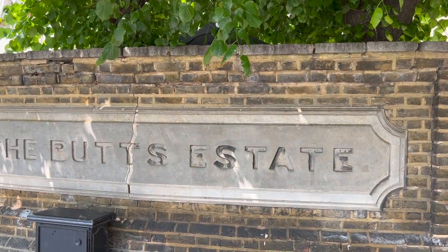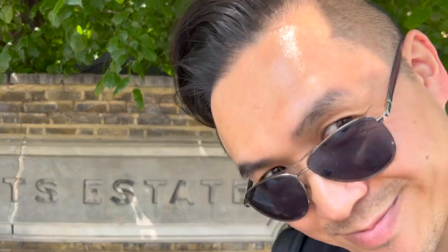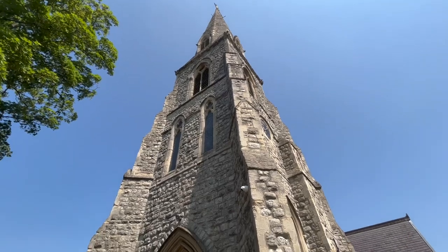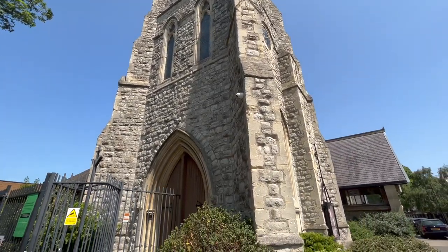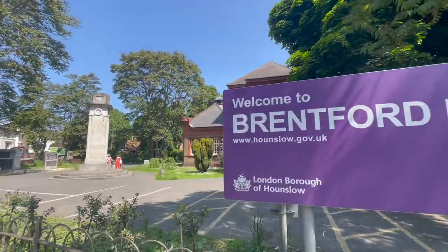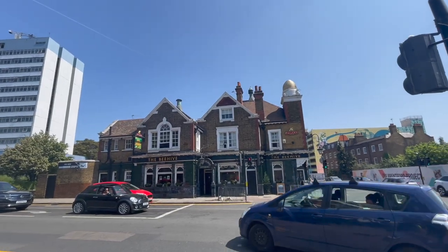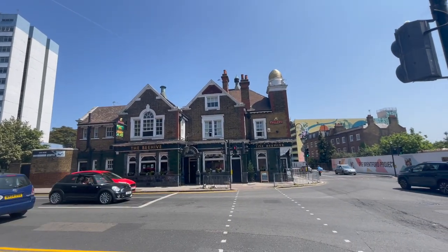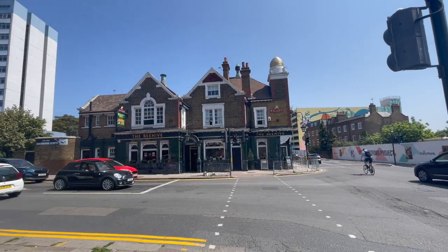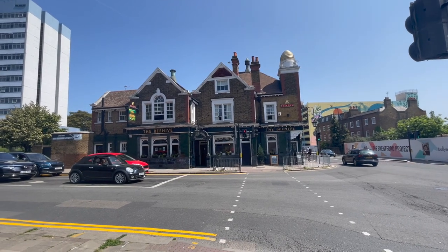I think we stumbled upon the Butts Estate, and it's a vast area indeed. St. Paul's Brentford is one of the main attractions in Brentford, and it's one of the most visible ones in this region. And if you don't fancy a visit to church, you can always go to the library. This Fuller's the Beehive is right on the intersection and a really desirable place to go into for a quick pint after work.